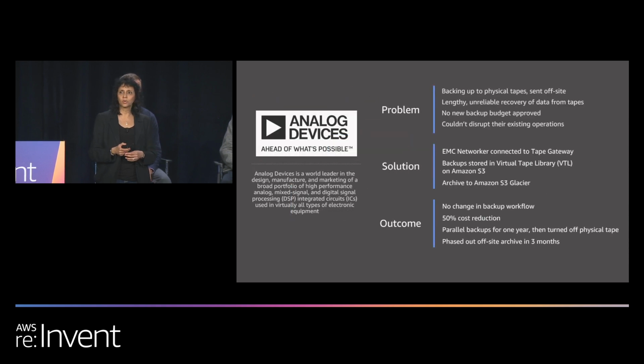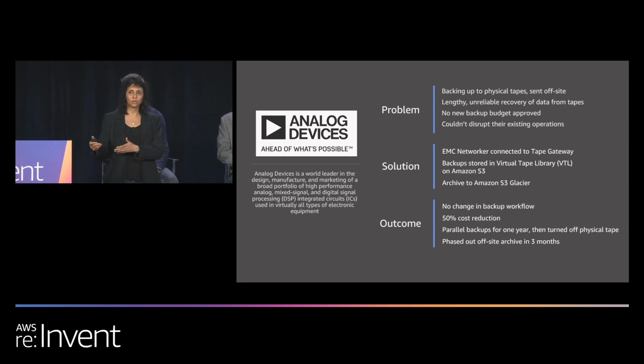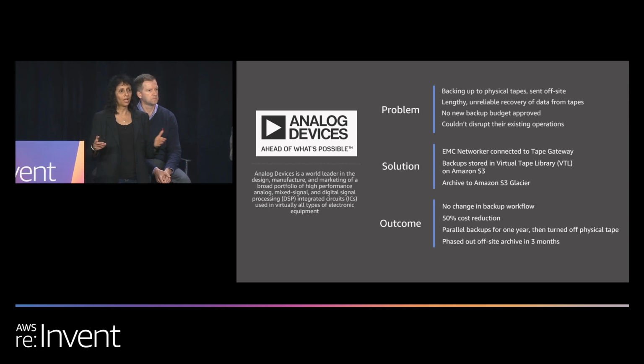So Analog Devices was one of our customers. They spoke with us last year. They were using EMC Networker. And for a period of 6 to 12 months, they did a parallel backup. So they were backing up their tapes through the tape gateway into the cloud, as well as through their physical backups. And they would alternate their restores between the two to get comfortable on their restore process. And just a few weeks ago, they completely turned off their on-prem backups, and they've moved everything to the cloud.